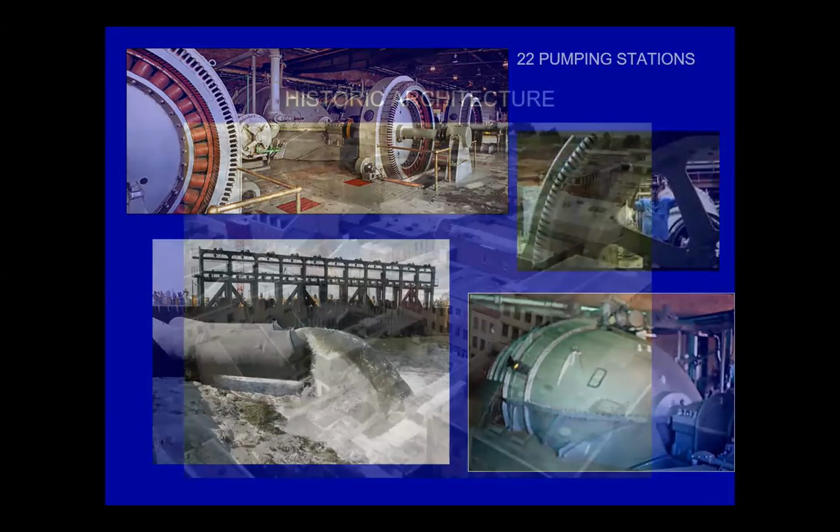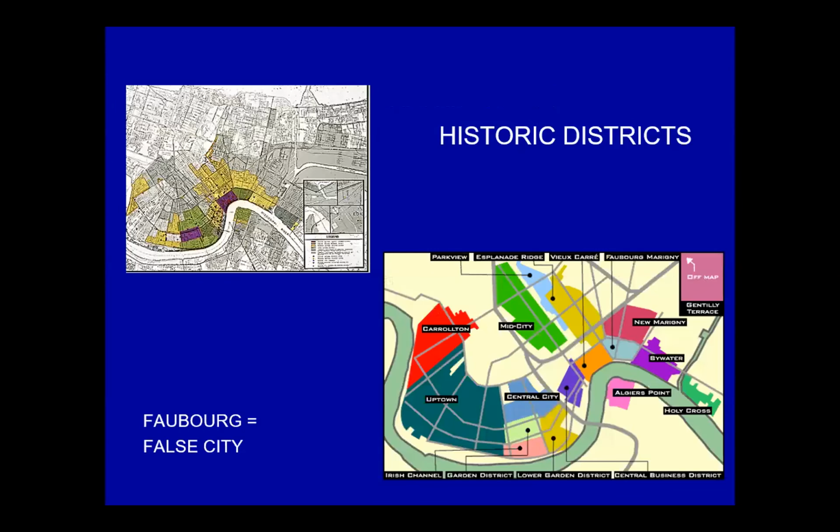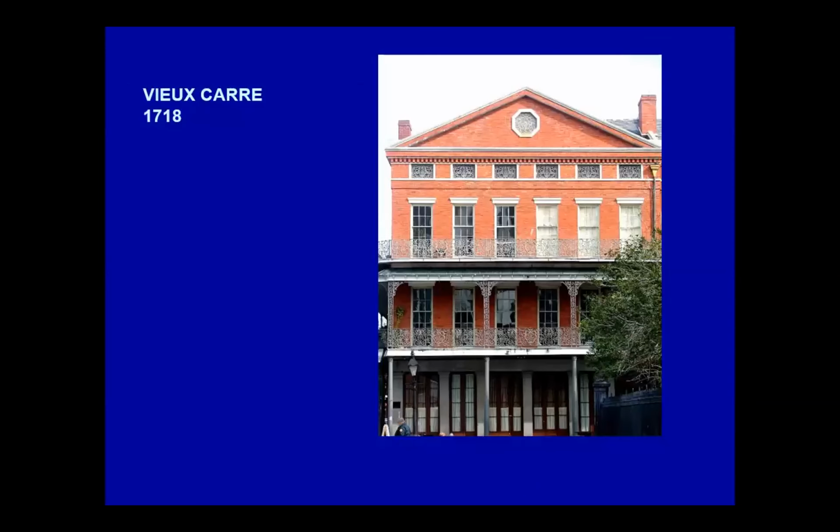Now, here in New Orleans, we're known for our historic architecture. We celebrate and protect our historic neighborhoods. The Vieux-Carré has some of the oldest legislation in the nation for the protection of this historic area. Our historic neighborhoods developed as individual cities or suburbs or faubourgs, as we call them here in New Orleans, which means false city. From parish line to parish line, we have buildings and neighborhoods listed on the National Register of Historic Places. New Orleans has 14 local historic districts with design controls and 4 more districts in the process of being created.